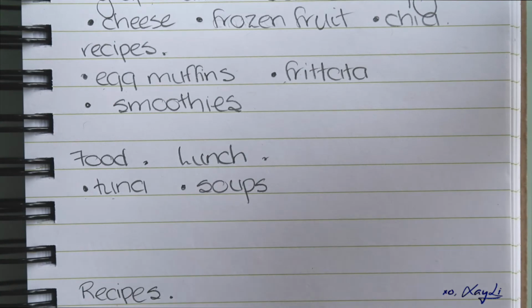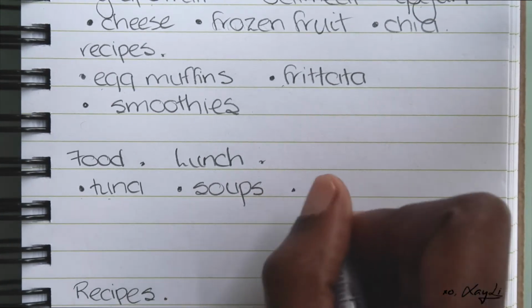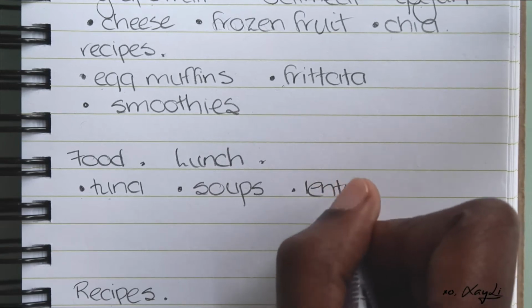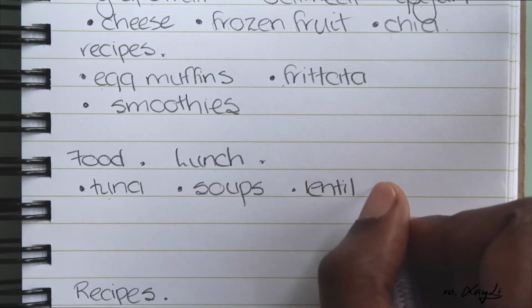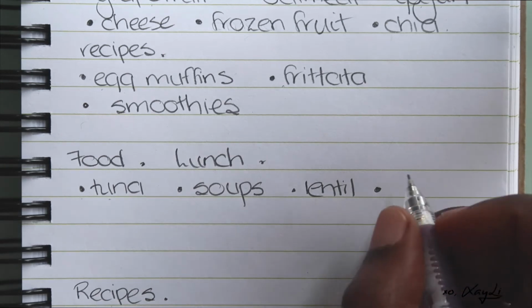So I made sure and I wrote down lentils, because I do love me a good lentil soup. I don't eat a lot of bread or carbs, so that's something that I would not be getting. But I just wanted to show you guys how I go through and figure out.